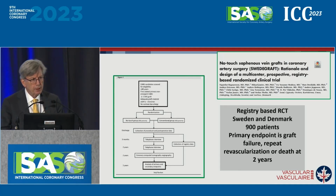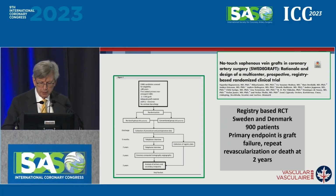The other large RCT is entitled SWEDEGRAFT, a 900-patient Nordic RCT with a primary composite endpoint of graft failure, repeat revascularization, or death at 2 years. Recruitment is completed and should report in 2024.